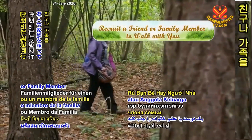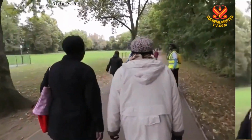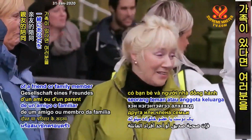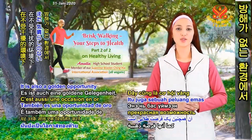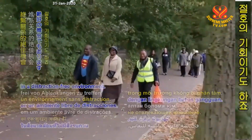Recruit a friend or a family member to walk with you. Sometimes when you are just tired and don't feel like walking alone, the company of a friend or family member can cheer you up and encourage you to go out for a walk. It is also a golden opportunity to bond with them in a distraction-free environment.